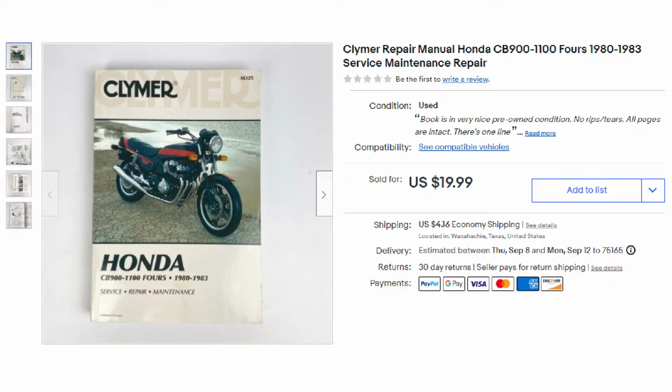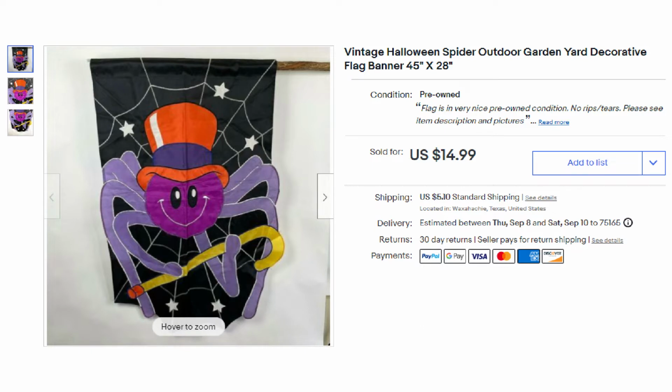So let's move on with the What Solds. The next item that sold was this Climber repair manual. It was for some Honda motorcycles, and it sold for $19.99 plus shipping. The next item to sell was another vintage garden flag. This time it was the Halloween spider, and this sold for $14.99 plus shipping.